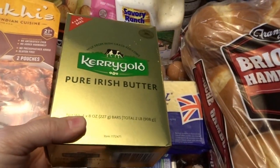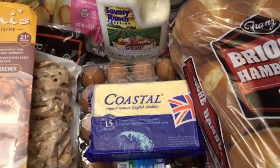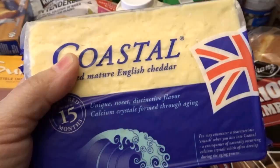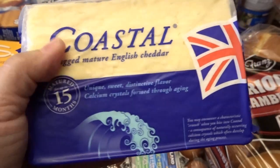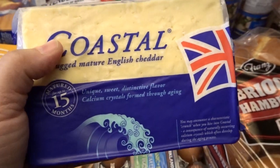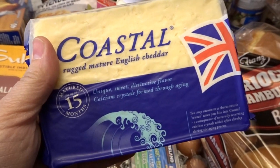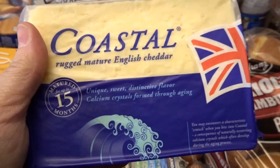And then I got some Irish Kerrygold butter. And this cheese here, this is something my husband was on the lookout for. He mentioned a cheese that had little tiny crystals of cheese in it. I knew that we had purchased it at Costco, but I couldn't quite remember which one it was. When I spotted this, I knew that this was the right one.